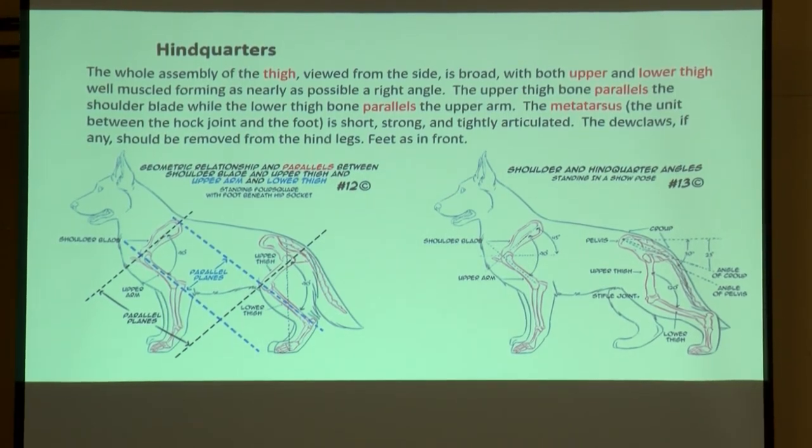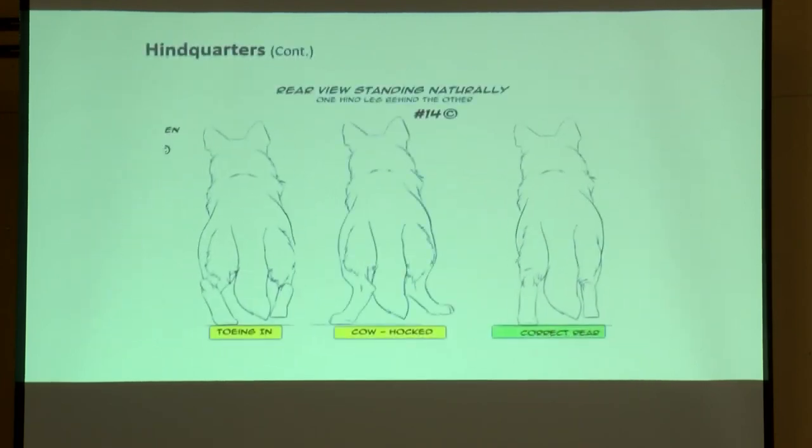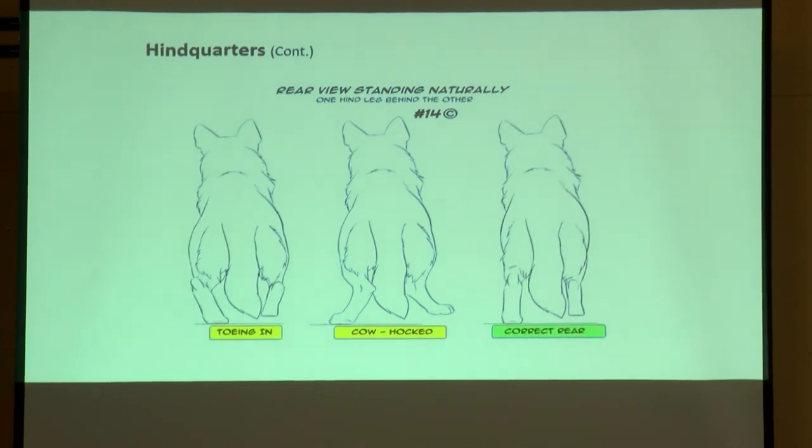The hock on the underreach should not have the heel of the hock flat on the ground. Only the toe pad on the underreach of the hindquarter should be touching the ground. Okay? And then on the follow through, I think we have some illustrations of that. Here are two common faults as you're standing, watching them from behind, and there's a correct rear.